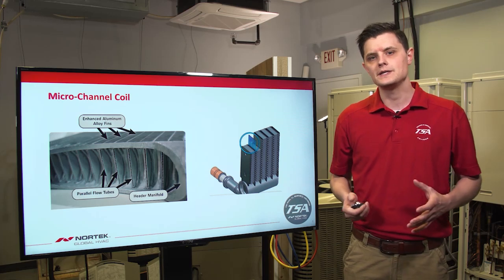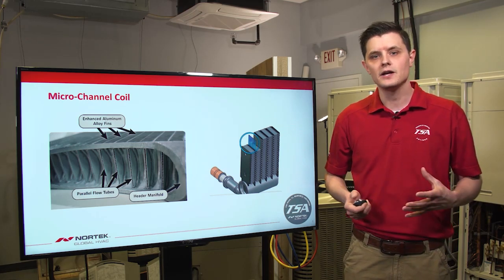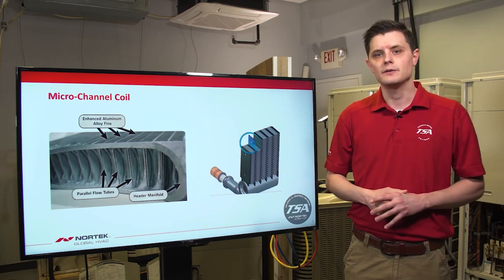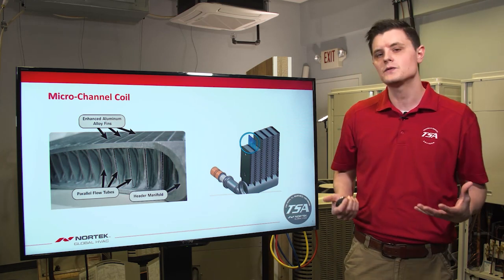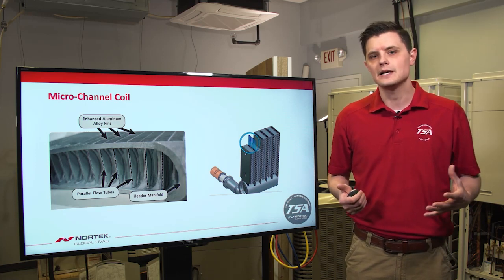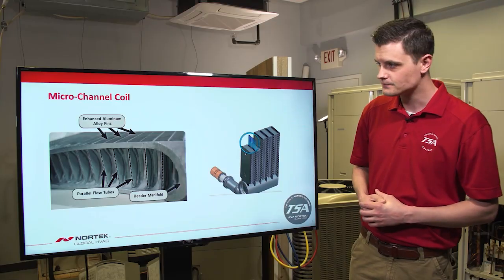Now, when it comes to installing the microchannel, this is why in tech service we really stress to use nitrogen when brazing, because what you don't want is that corrosive material to flake off once you release the refrigerant and potentially clog up a microchannel coil. Just speaking from tech service, it's pretty rare that this happens, but you really want to take that practice when it comes to brazing and installing microchannel.